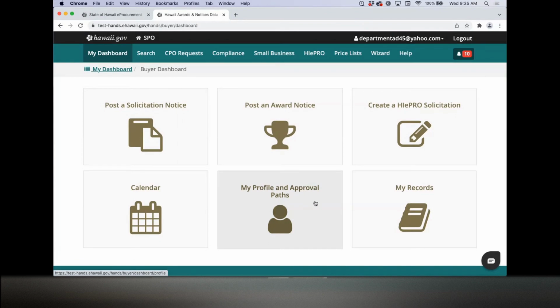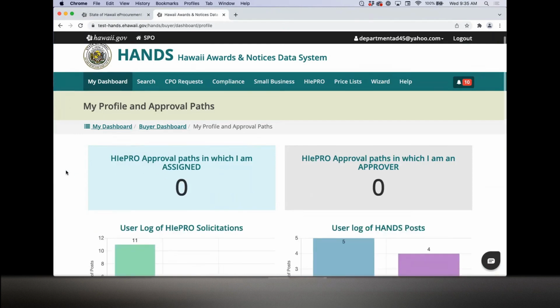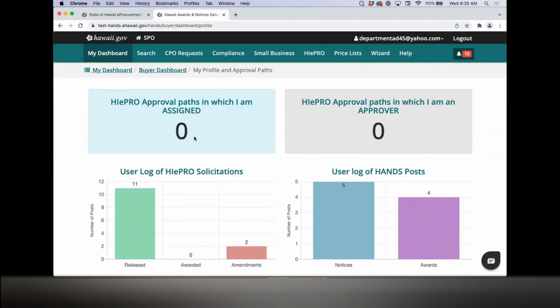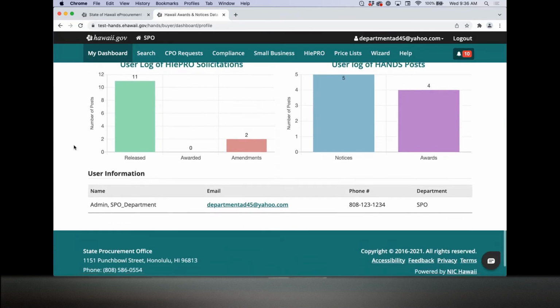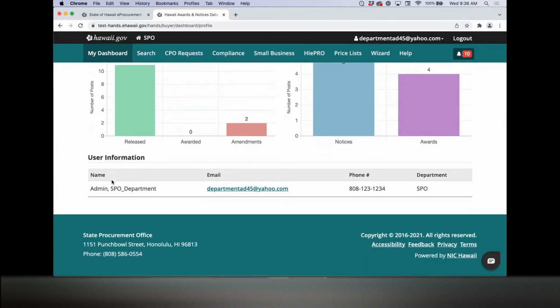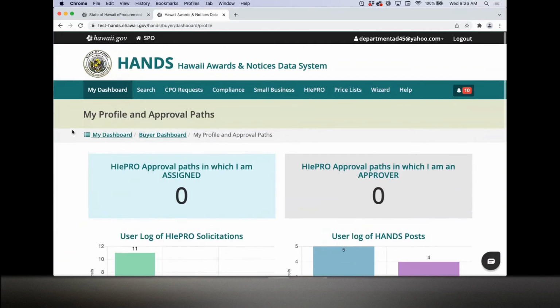So next, my profile and approval pass. This is the exact same thing that you saw in HIePRO. So it will show approval pass in which you were assigned. It just kind of has a breakdown here. It does have that user log, just kind of shows it in a pretty graph instead of how we had it in HIePRO. And then of course the user information is broken down by name, email, phone, just like it was in HIePRO.